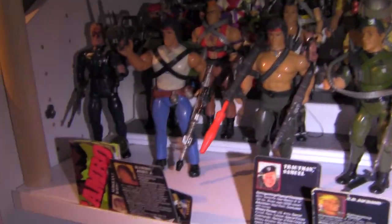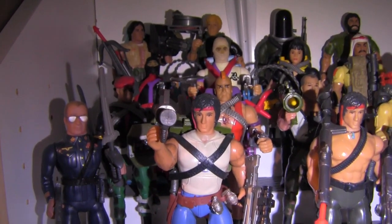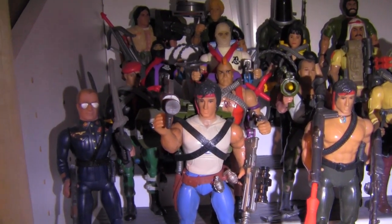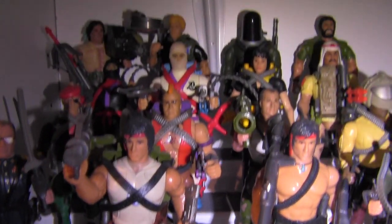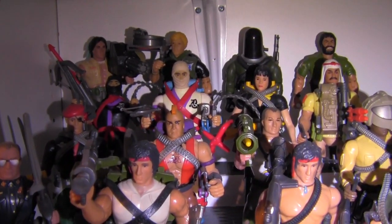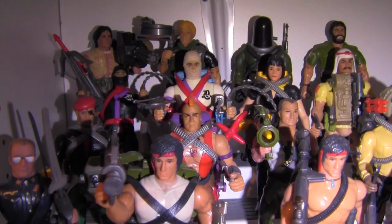And then, of course, I've got all of the figures, except for Whip Cracking General Warhawk, but I do have everybody else, save for X-Ray. X-Ray was, I think, a Mexican only release.